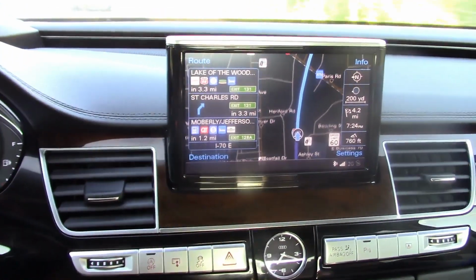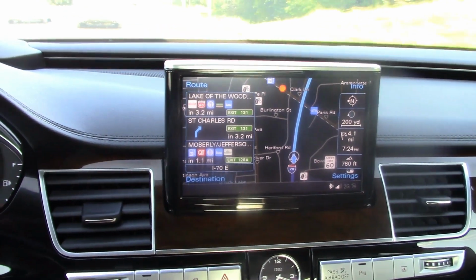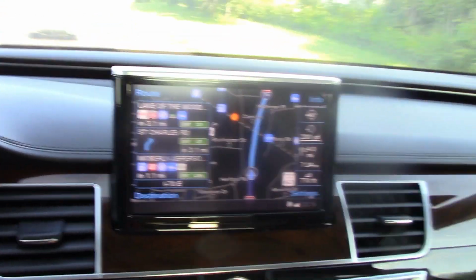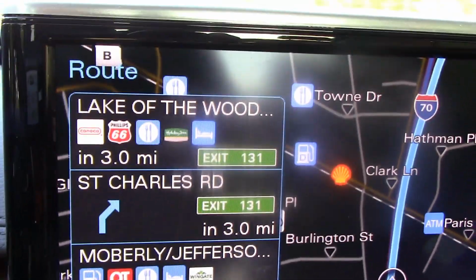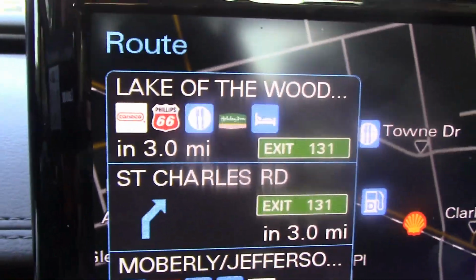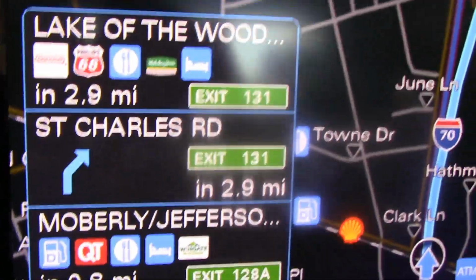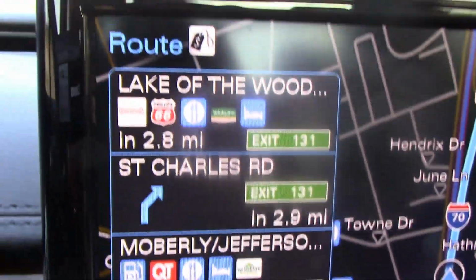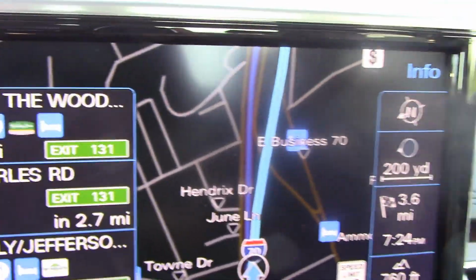Alright, one of the things that I like to do whenever I'm reviewing a car is I always use the navigation system, because I'm a big fan of a navigation system that works really cool. And this one, I can already tell you, has some cool features. I'm looking right now at this, picking up my buddy here off of Lake of the Woods, but it's actually showing me the exit that I'm going at, and not only that there's gas services and shelter services, but it's actually giving me not only the names of the services, but as you can see, it's actually using the actual logos from the companies, which I think is pretty cool.